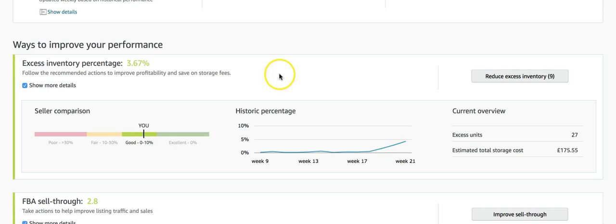1 to 3 months, which is what most people go off. You need to be making the sales, otherwise you're not going to be making the profits, which you need to be able to pay all this money that you've got to pay for XYZ in the Amazon world.